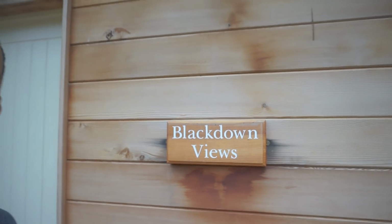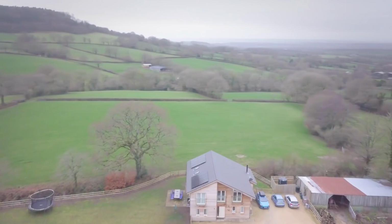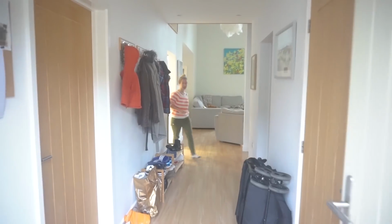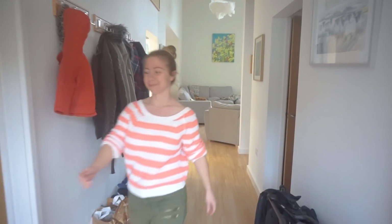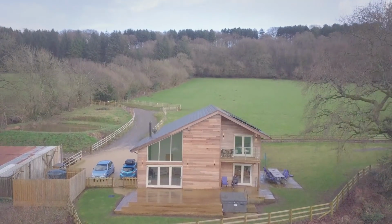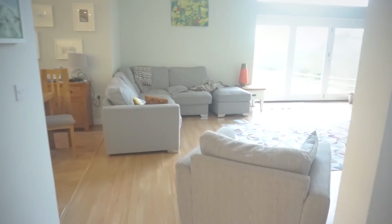So this is it. This is the house where we're going to be staying for the next couple of nights. It's a huge house, big enough for us all. I'm not going to lie to you and tell you that renting a holiday home in England is cheap. Definitely isn't. This house cost us just under £1,000 for the whole of us for 3 nights. So about £300 a night.